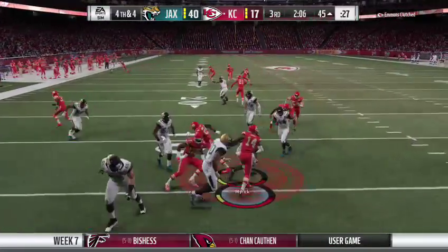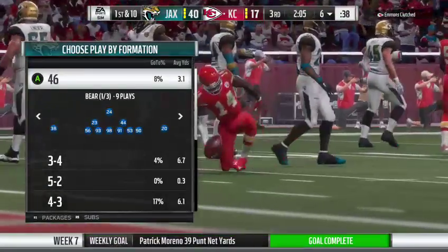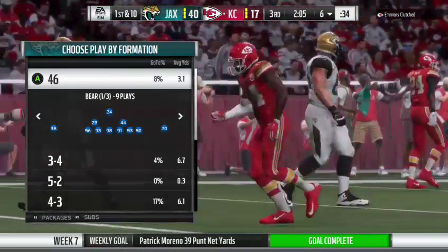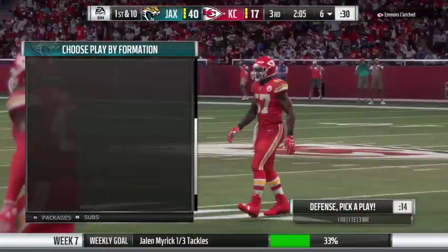Fighting him off. It's a 40-yard punt, 4 yards on the return. And the Chiefs are going to take over with a long field ahead and a 1st and 10. And out come the Chiefs now. And after the field goal last time, we'll see what they can get here.